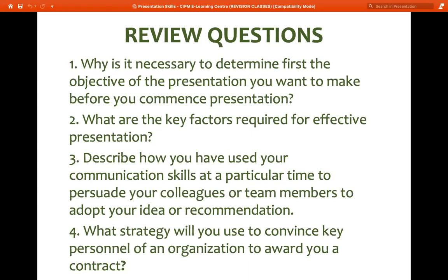Okay. Let me look at 1 or 2 questions here, and we'll wrap up the day. Let us look at question 2. What are the key factors required for effective presentation? Let's discuss it. What are the key factors required for effective presentation?